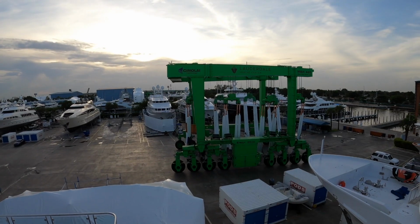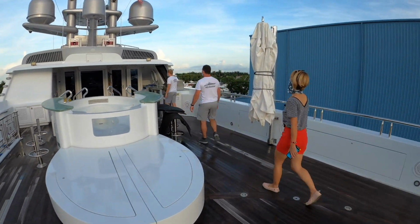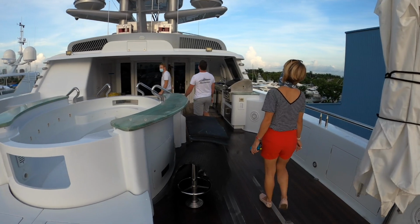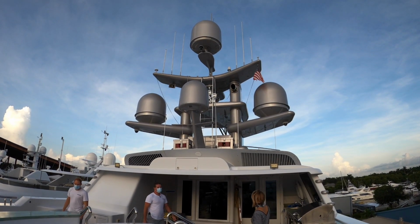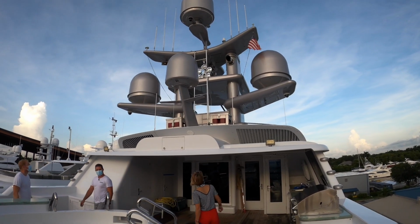That lift is insane. Yeah. All right, keep going. Okay. Those domes. What are all the domes? You have 4, huh? Yeah. Okay, what are they? It's TV and internet. Okay, got it. And the exhaust is generators?